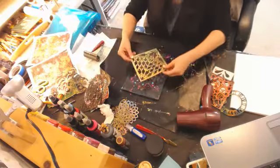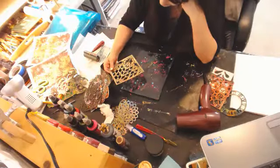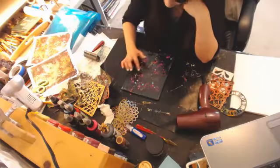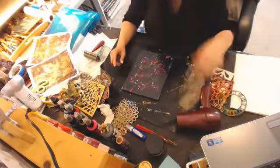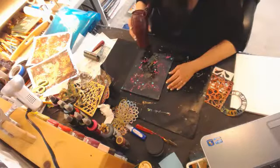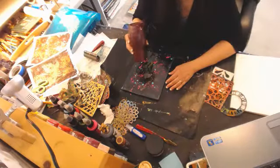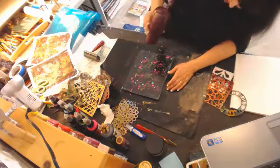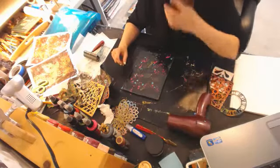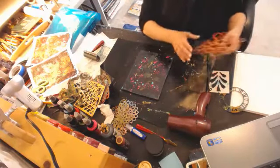Let's try that. All right, so I'm going to try this cathedral again. No, I want something bigger. What do I want to do? Let's do something thicker here. No, I don't want to do that either. I just want to put some paint over, but it's not dry yet. How long does it take to dry? Paula, how long does it take to dry? It doesn't seem to dry like the craft paint. I don't know. Let's just put a couple stencils on there and see what happens when we put some paint on it.